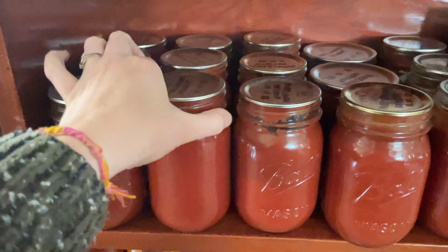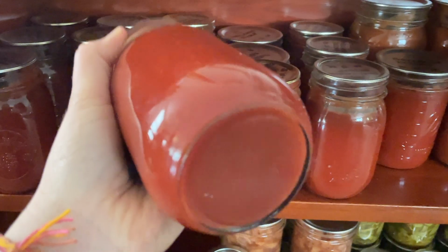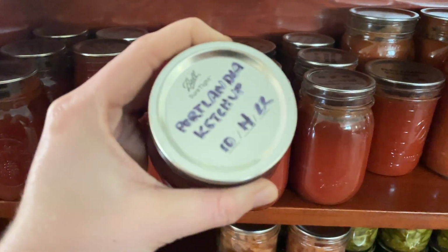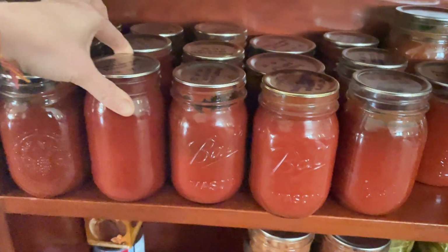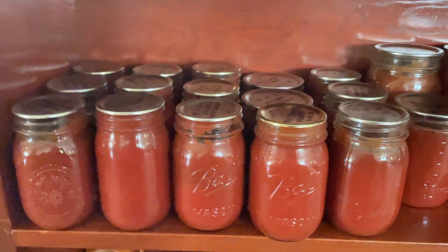And now I have shelf-stable ketchup, which is great because I also use ketchup to make barbecue sauce. There was one night we were invited to a game night and a friend asked if we had barbecue sauce on hand, and I was like, we don't have barbecue sauce on hand, but I have everything to make it. So I just quickly whipped it up on the stove, and I think homemade barbecue sauce is way better than store-bought barbecue sauce.